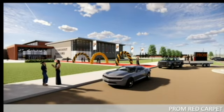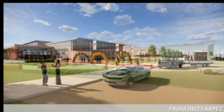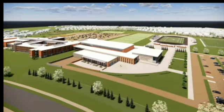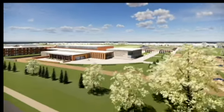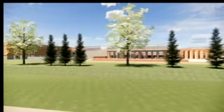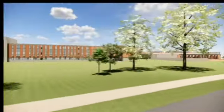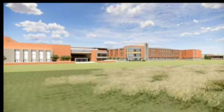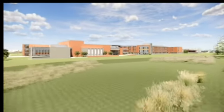When we were designing the school, we know that prom is very important, so we wanted to make sure we provided a nice space for the parade to drop off with your red carpet there going into the gymnasium lobby. Again, there's Falcon Terrace. And here's a video that takes you down Hood Boulevard. So there's the cafeteria, and then this is the beginning of the academic wing. There's the Media Center, the Commons, and the auditorium, and the music portion.